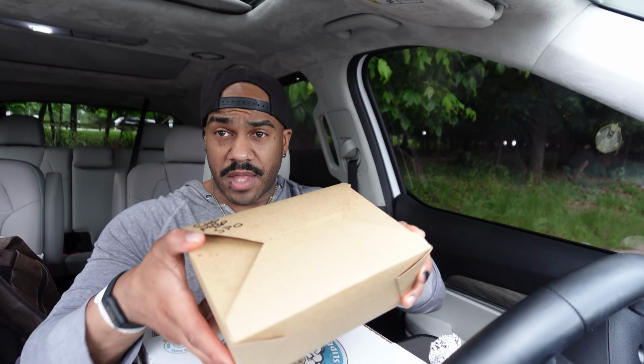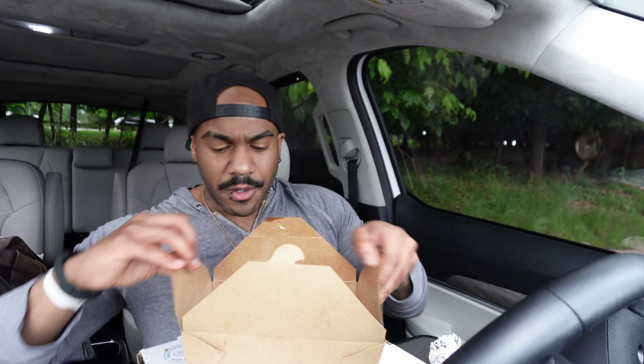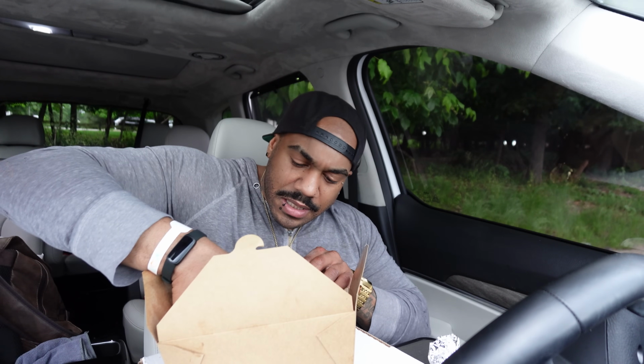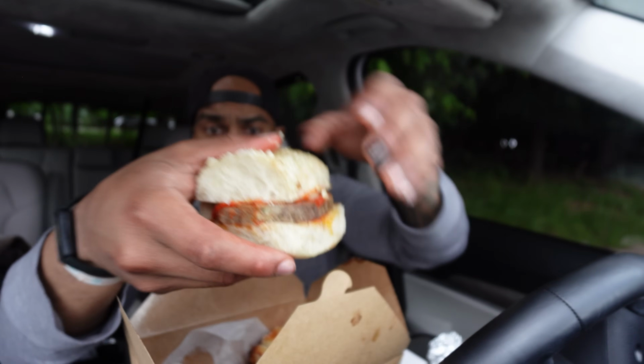But this is the reason that I came to this place and what they are supposed to be known for. They do these garlic knot sandwiches, and you can pick 3 for $13.50, or you can buy 1 for $5. So I did the pick 3, and I got the 3. There's 10 different kinds. Obviously, I didn't want my bag to get that big, but I'm gonna take out one of these. So this is the meatball parm.